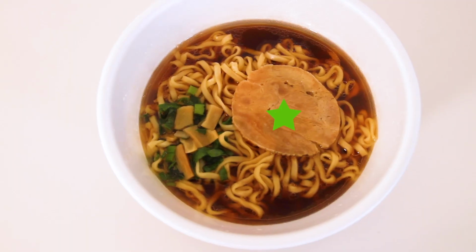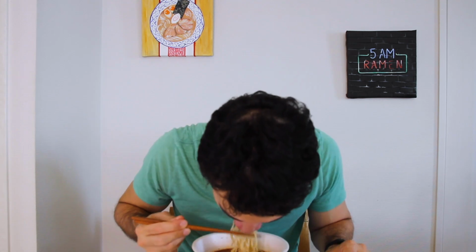Very good. I would have to give the best chashu award though to that first bowl from Sakurai Chuka Soba Ten. Oh my god, that chashu was one of the best in instant ramen that's out there, if not the best. In this one, it's very much the soup I sing praises about.